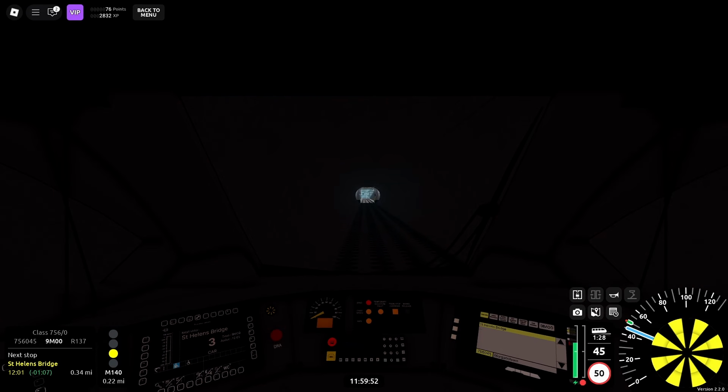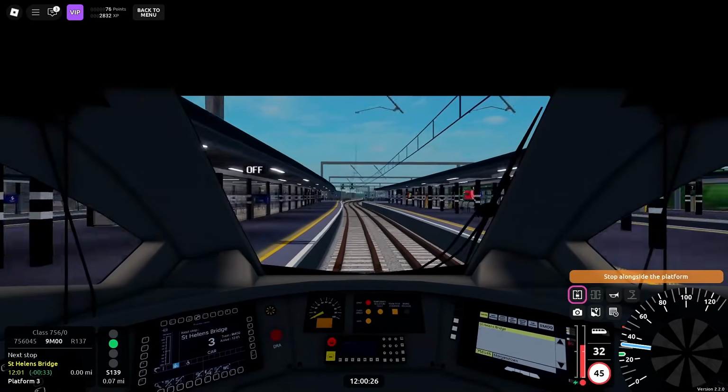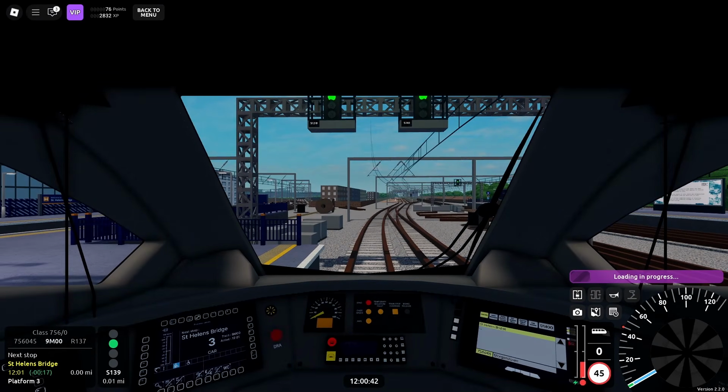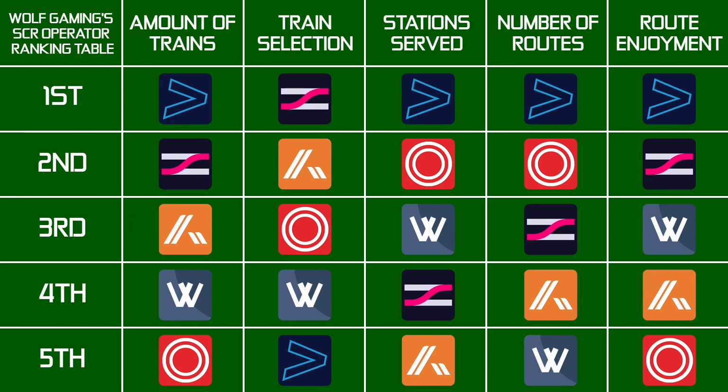The best part of it, I think, is the approach into Morganstown, where you get to go over the huge bridge. There are some other cool locations as well. This could slightly beat Airlink. The final ranking for enjoyment is Connect, Express, Waterline, Airlink, and Metro.